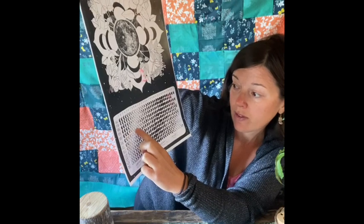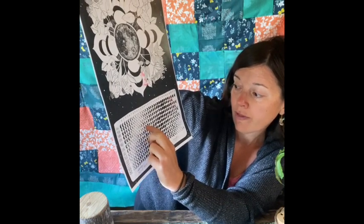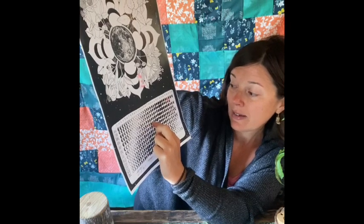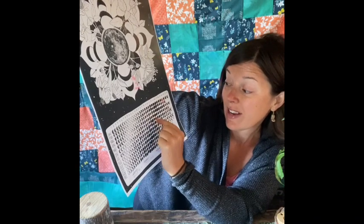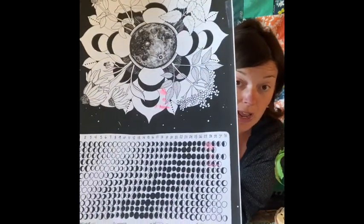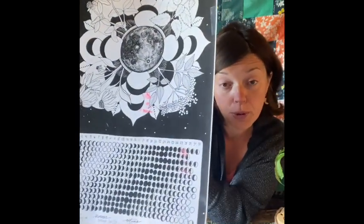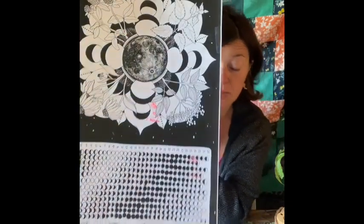So here's the 7th. 1, 2, 3, 4, 5, 6, 7, 8, 9, 10, 11, 12, 13, 14, 15. On May the 22nd, that's in 15 days from now, will be our new moon. So that's about halfway through the moon's cycle, okay?